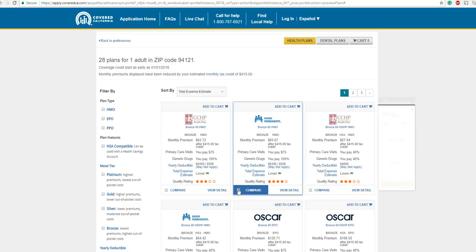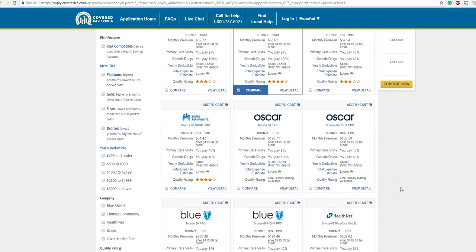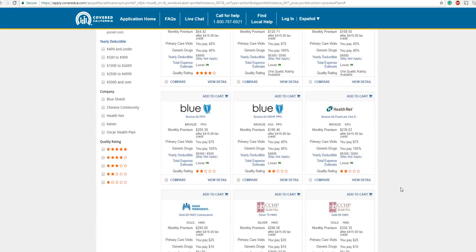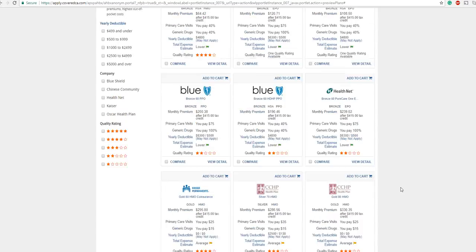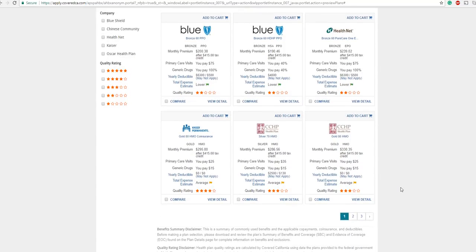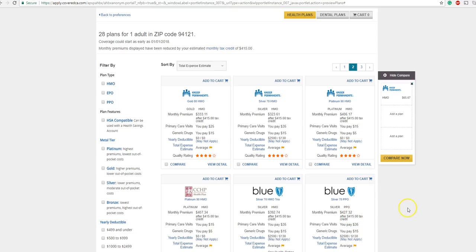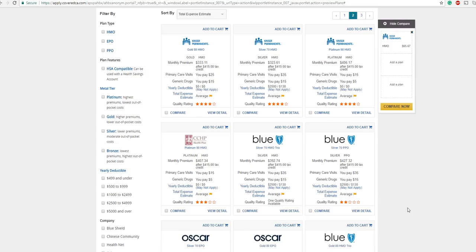So we'll go ahead and select up to 3 different plans, and I'll compare just so we can see what the plans offer. So I'll select the bronze. I want to select the silver. What's the cheapest silver? So we selected Kaiser bronze. Let's go ahead and select some type of silver plan, but I don't want to select the Kaiser. I want something else. Let's go on the second page. Well, Kaiser looks like it offers pretty good deals for San Francisco residents.